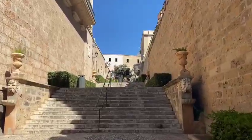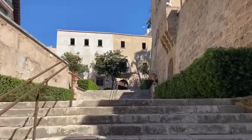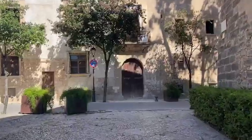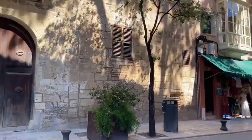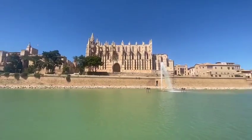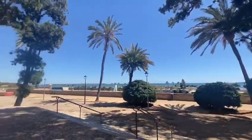Designed in the Catalan Gothic style, but with Northern European influences, it was begun by King James I of Aragon in 1229, but only finished in 1601. It sits within the old city of Palma atop the former citadel of the Roman city, between the Royal Palace of La Almudaina and the Episcopal Palace. It also overlooks the Parc de la Mar and the Mediterranean Sea.